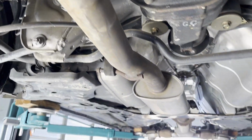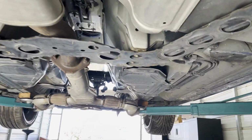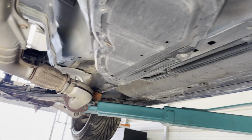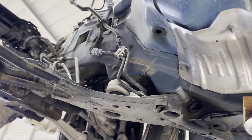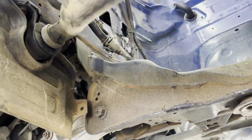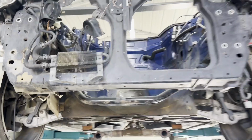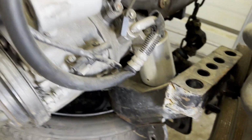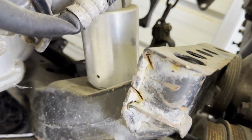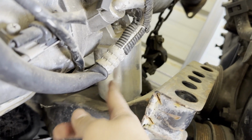So I'm just going through everything. There's not really any rust because it is a California car. I'm in California, so no rust. So I'm probably just gonna start cleaning it up, and then I want to get this engine in. I think it came with solid engine mounts right there, so that's pretty cool. I'll probably end up using those.